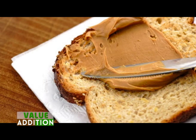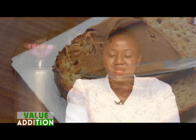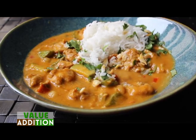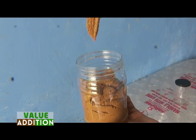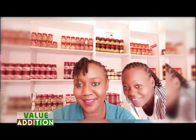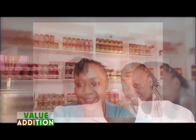And my other target market is the restaurants and hotels, because they use peanut butter in their production. They make peanut sauce, they make fish in peanut butter, chicken in peanut butter. I have a store in Nairobi, CBD. That was my very first shop. Yeah, if you go there, you'll get peanut butter every day. We never run out. So peanut butter, 800 grams is $4.50.